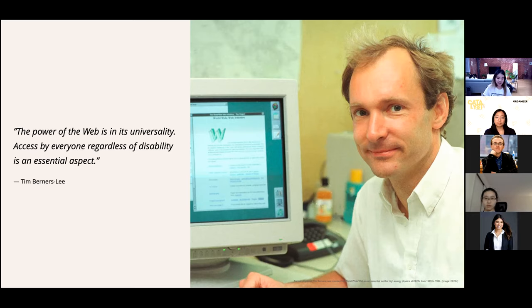So when we look back to the digital products we design, you can create truly inclusive digital experiences by embedding the core principle of accessibility into everything that you do. And that's when inclusive design thinking comes in.